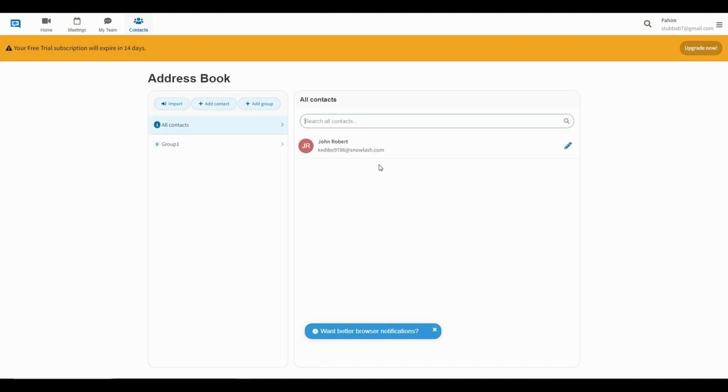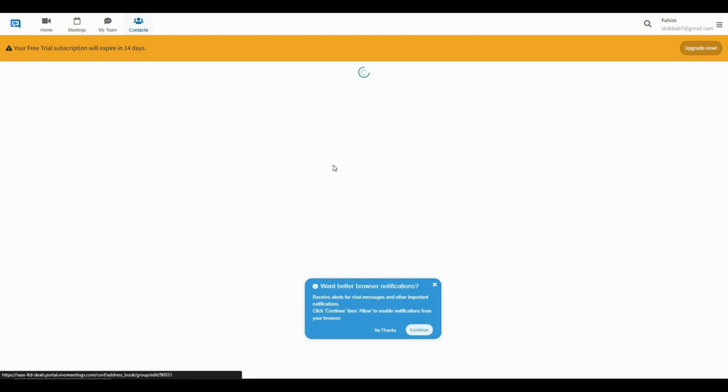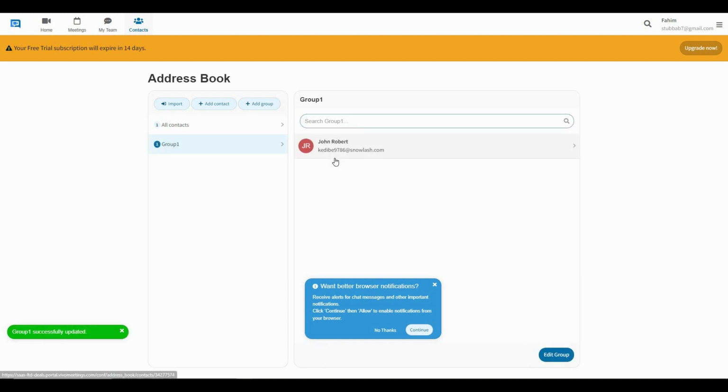So what if you want to include this contact to this group 1? For that, first go to group 1, and then from here you can click on this edit group and then members. Then you can add the new member that I have just added and then save. So as you can see, this John Robert contact has been added to this group 1.